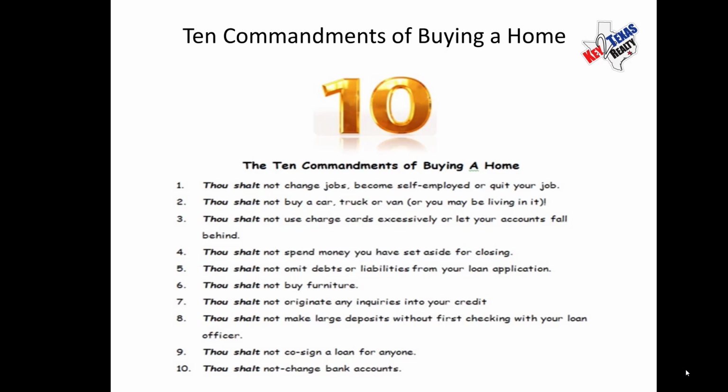Don't buy a new car, truck, or van. I've had people try to buy a car for a daughter or for a son and think that it's not going to show up on a credit report until the next month. Trust me, the lenders are going to pull your credit. They're going to do a soft pull and take a look at it right before you close to make sure you didn't go out and do any of these things. So they will find out and you will be punished for it, because they're going to add it into your debt ratios and it's going to mess you up. So please don't go out and buy a new car.